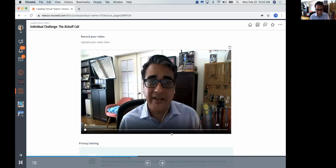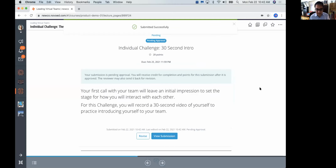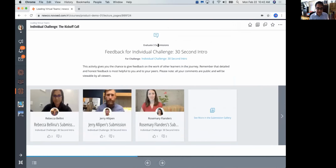What happens to it when it is submitted is also configurable, in terms of how you want to facilitate the feedback. That video, for example, could go to the facilitator, instructor, manager, or mentor coach to review it and give one-on-one feedback. So it could be a private assignment, or it could be made public, where we're soliciting feedback from peers. You'll notice our next assignment is a follow-up to the video assignment.